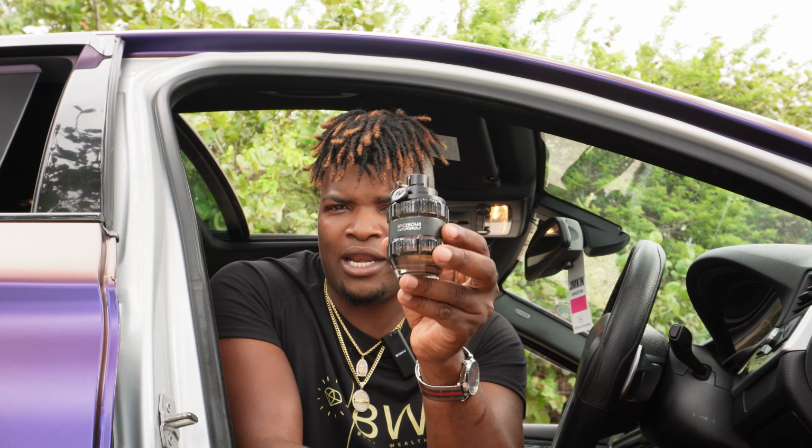This fragrance performs like a beast. Performance on my skin, easily 12 hours with this fragrance, guys, and that is not hyperbole. I am being honest. It is a very sophisticated and luxurious smelling fragrance that is super long lasting. So try this one out, Spice Bomb. The price range for this fragrance, you can get it for like $70 on FragranceX or FragranceNet.